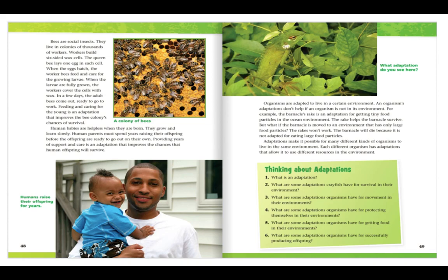Adaptations make it possible for many different kinds of organisms to live in the same environment. Each different organism has adaptations that allow it to use different resources in the environment.